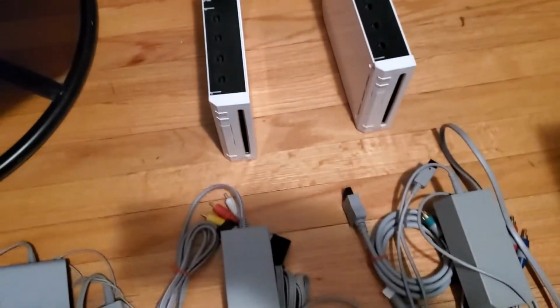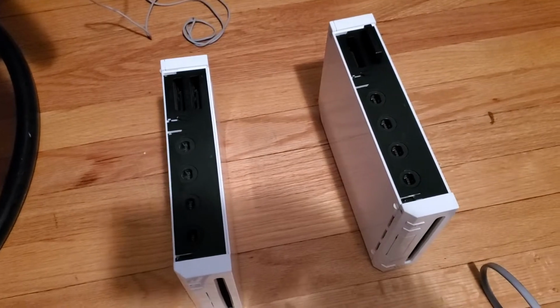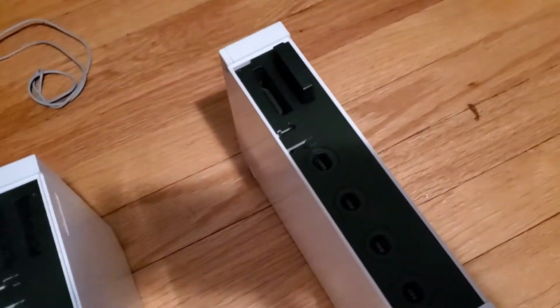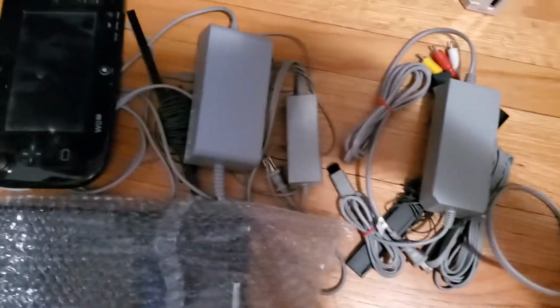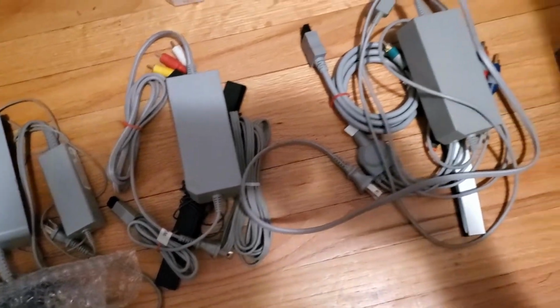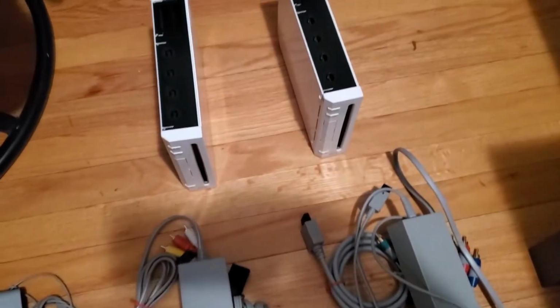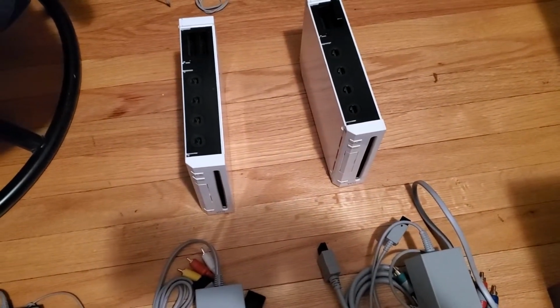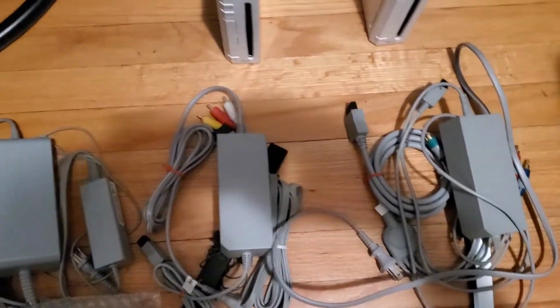We also have 2 Wii systems, both GameCube compatible ones. You may be able to see one has a little GameCube memory card in it, which is pretty cool. And then 2 full sets of hookups with them, and the Wii U also had a full set of hookups, which is really great. So when we go to package these up, we'll just be able to take all the cables and everything, and maybe a few games. I do have a lot of Wii games in my doubles collection, and we can make some nice bundles out of these.